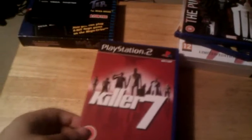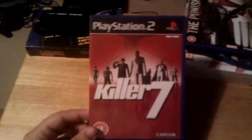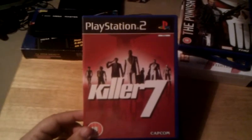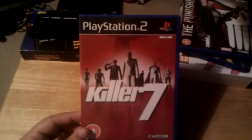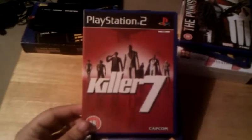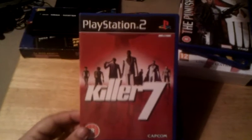Another game I've got here is Killer 7. This is quite an unusual game from Capcom. It's basically sort of like a 3D third-person shooter. Very unique graphical style. It plays very differently. This is definitely a Marmite game. It's one of those sort of games. Either you love it or you hate it. There's no in between with this game.